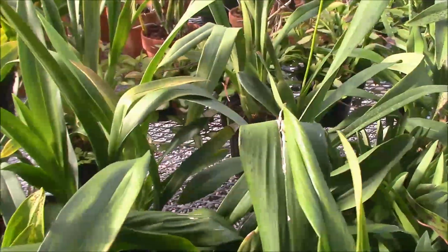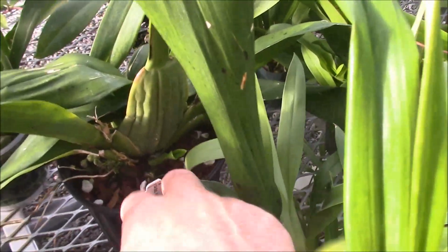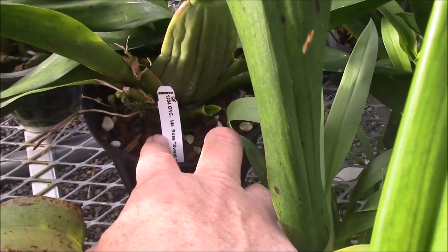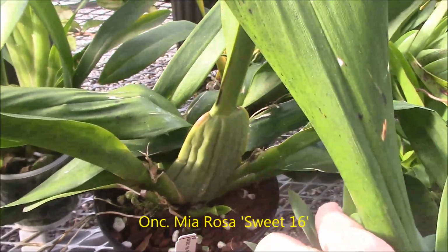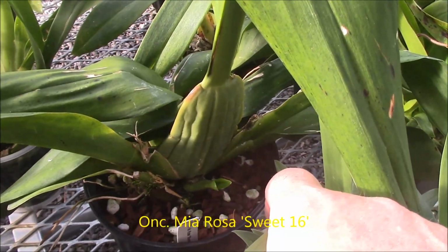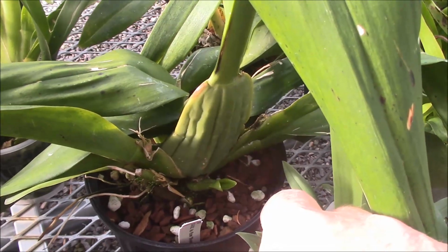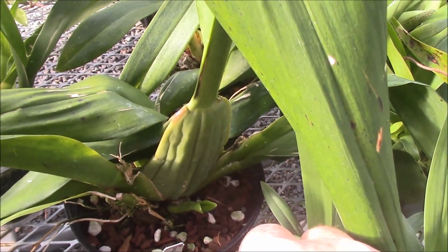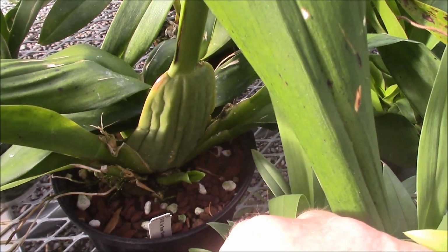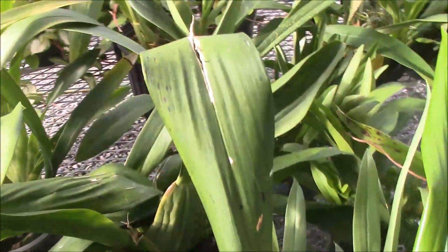Very happy thing. Oh, this is, as you can see, if I can get this back here, Oncidium Mia Rose, variety Sweet 16 that was in flower. And I was really worried about this thing because it had gone for so long without putting out any new growth. It put out 4 flower spikes and no growth. So it is putting out a new growth, so I'm going to be able to have the plant for many years to come, and I'm very pleased at that.